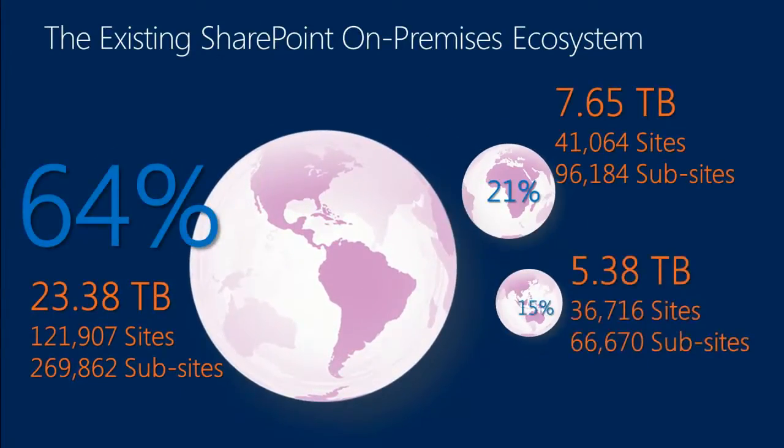So we're going to look at a couple of different aspects of this ecosystem. The first is we just have a lot of terabytes of data, well over 30 terabytes across all 3 farms. This is across all of our SharePoint farms and platform.